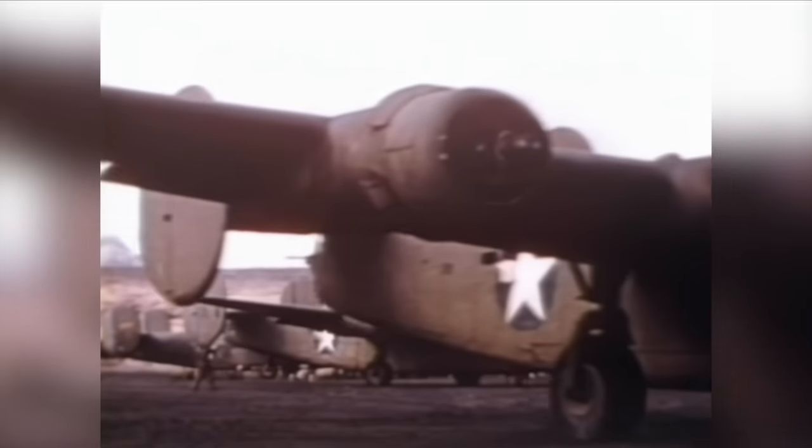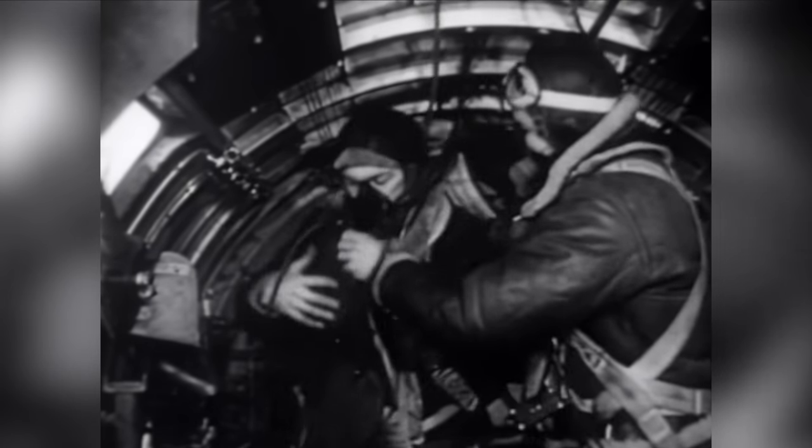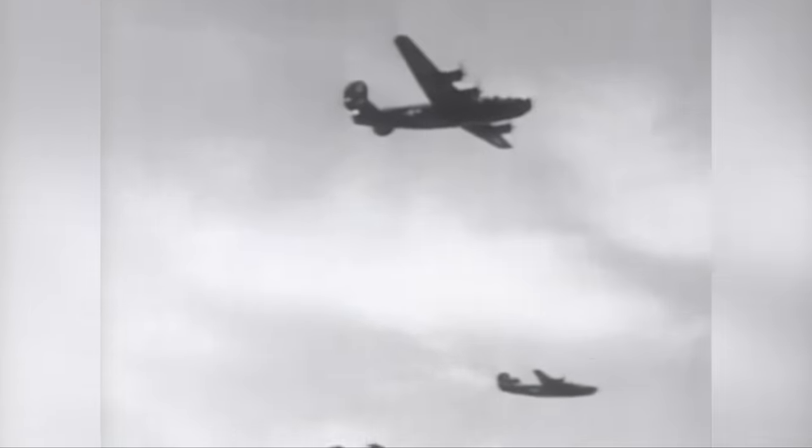Many B-24 missions were round trips of 1,500 miles, and some extended ranges were closer to 2,000 miles. The planes were not pressurized or heated. Crewmen wore oxygen masks on high-altitude missions and were exposed to temperatures that reached minus 30 degrees Fahrenheit and below.